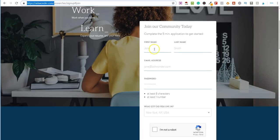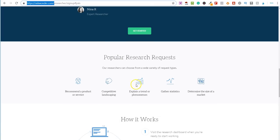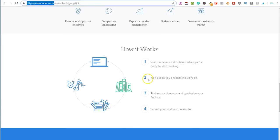And all you do on here is go through and sign up, literally sign up, confirm you're not a robot, click on here and then click on start application. Then, if I scroll down the page, I'll show you exactly how this works. It's broken up into 4 steps.